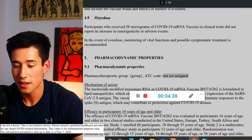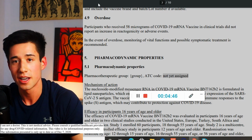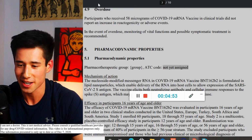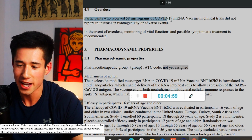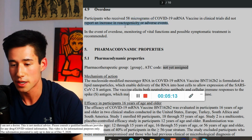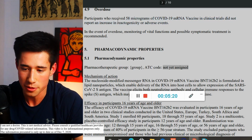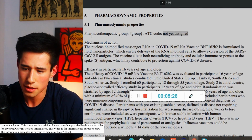Overdose. And I actually think for this vaccine, overdose is relevant. These are multi-dose vials that the healthcare provider is diluting. So someone is going to screw this up. Someone is not going to put enough saline in, and they're going to give someone like triple the dose or something. So I think this overdose information is relevant. Okay, so they looked at people who received 58 micrograms of the vaccine in clinical trials. So 58 micrograms is double the dose of what a regular dose is, which is like 30 micrograms. And anyways, these people who got double the dose did not report an increase in reactogenicity or adverse events. So no issues with doubling the dose. They don't know if you triple or quadruple the dose, but probably it's not going to be too bad. Okay. So let's move down.